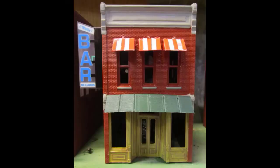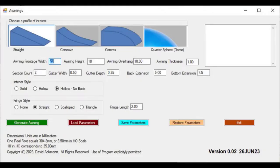I am currently developing a generator for awnings. Growing up in the 1950s, before air conditioning was common, I remember awnings everywhere on residential windows and commercial storefronts. This is a complex generator, as there are so many awning profiles, and the user interface was tricky. I deviated from prior generator designs and presented images of 4 awning profiles from which the user is allowed to pick the basic design.